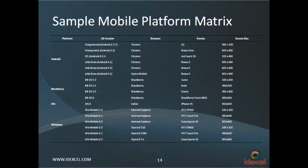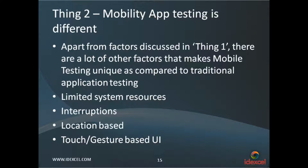Here is a quick sample of mobile platform matrix that we used for one of our clients' testing based on the data that we collected from the production usage data. Now let's look at thing 2.